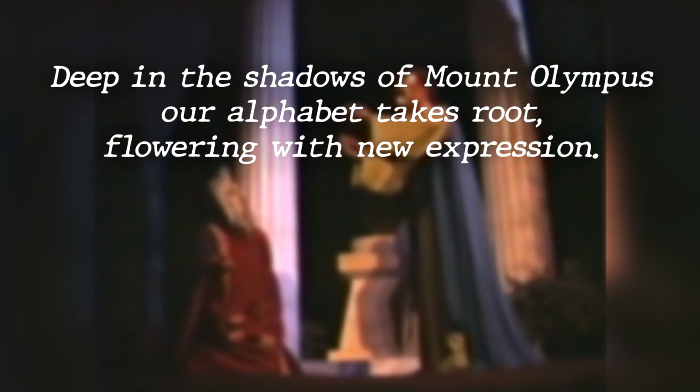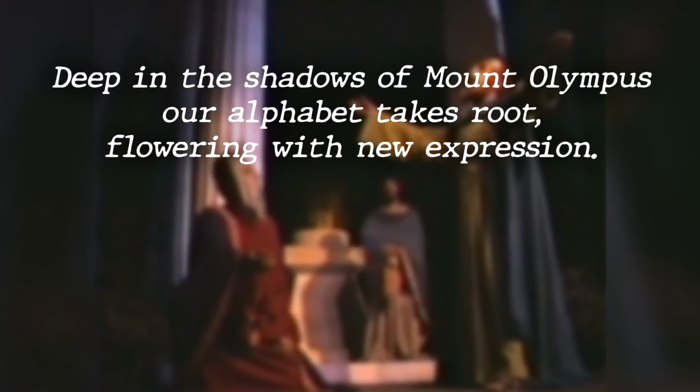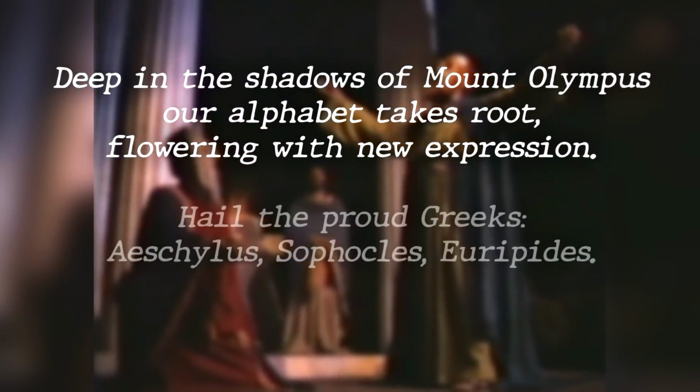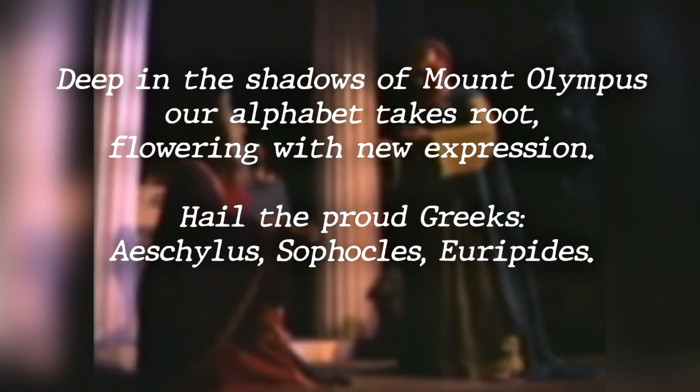Deep in the shadows of Mount Olympus, our alphabet takes root, flowering with new expression. Hail the proud Greeks, Aeschylus, Sophocles, Euripides. The theater is born.